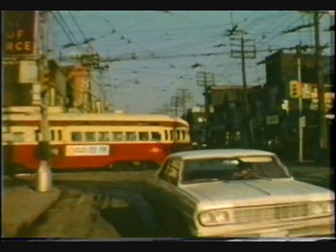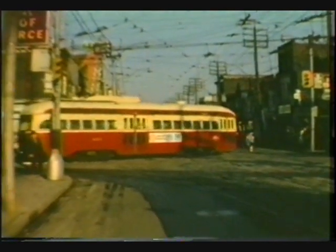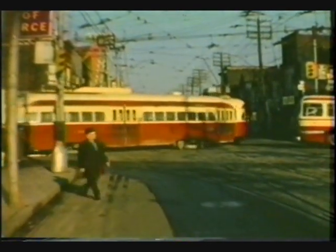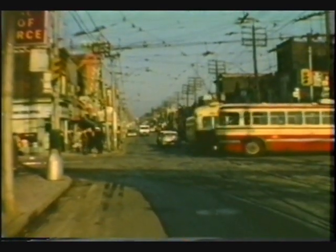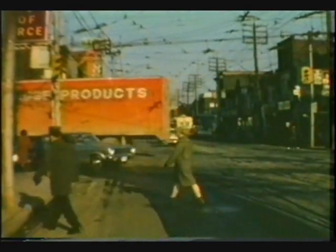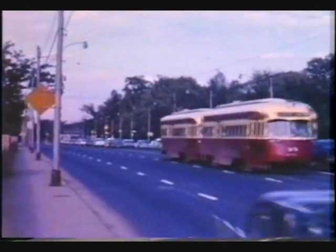By 1952, Toronto's Peter Witt fleet was reaching the point where they had to be retired, and the production of new PCC cars in North America had stopped. It was also not practical to convert streetcar lines to electric bus operations. The TTC was fortunate to purchase second-hand cars from various U.S. cities. 25 St. Louis-built ex-Cleveland PCCs, originally intended for use in Louisville, Kentucky, were purchased by the TTC in 1952.